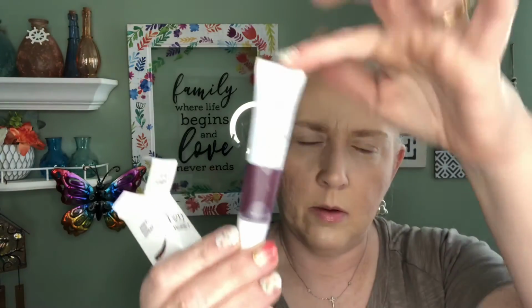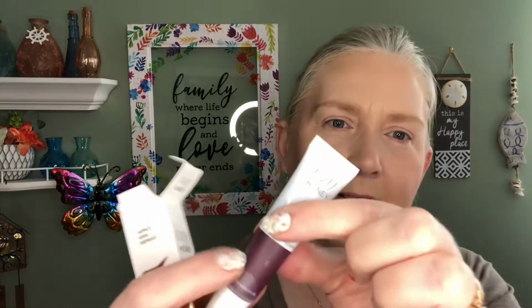Okay, the next thing I'm pulling out is Hey Honey Trick and Treat Lip Balm, Berry Balm with Natural Tint. This is valued at $23. Oh wow, you can see that's the color. It's infused with honey and jojoba seed oil, designed to revive, protect, and repair your lips.